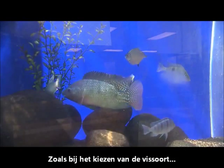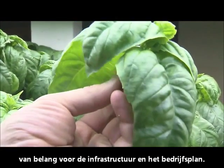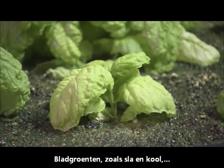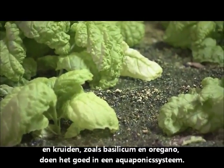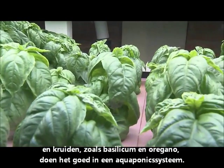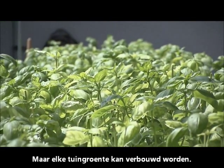Like selecting the species of fish, choosing what plants to grow is an important decision that affects infrastructure and business planning. Leafy greens like lettuce and cabbage, and herbs like basil and oregano do well in an aquaponic system, but any common garden vegetable can be grown.